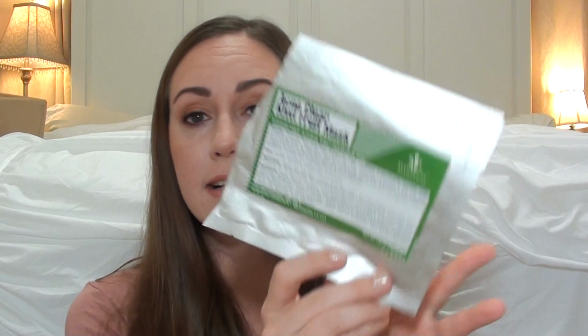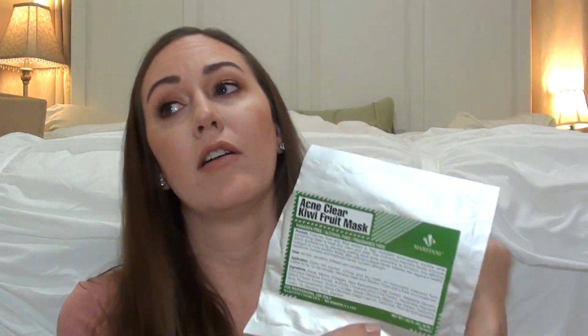Okay, then I had these 2 masks from Martini. The Acne Clear Kiwi Fruit Mask. I don't know if this broke me out, but the next morning I had quite a few little whiteheads, clogged pores. One's healing over here, one's on my nose, one's up here. So I don't know if it was this, but I wouldn't try it again based on that.